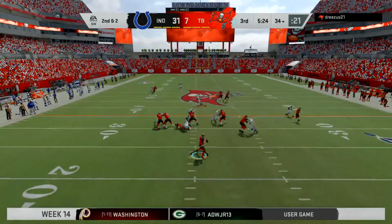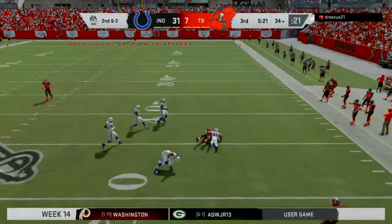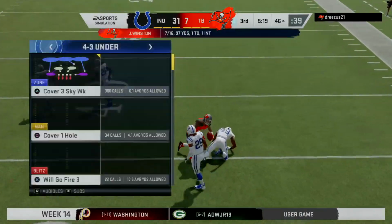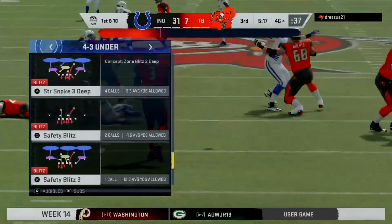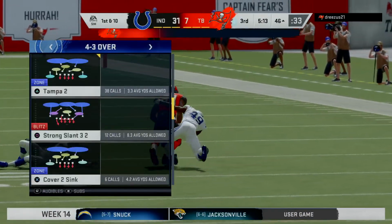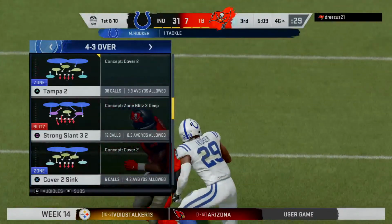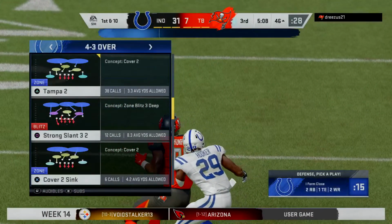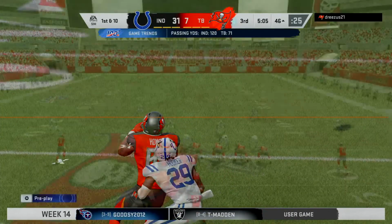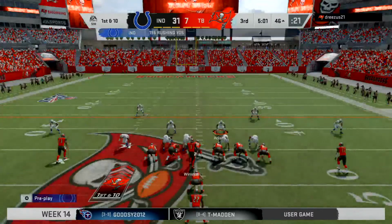On second and a couple, Winston. Oh, he's able to outmuscle him here as he pulls it in. And he'll be taken down, but not before they work it across midfield. That one a gain of 20 and a first down. First and 10 at the 46-yard line. Back-to-back good plays have them on the move.